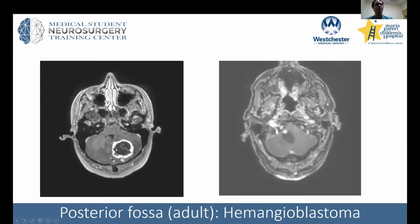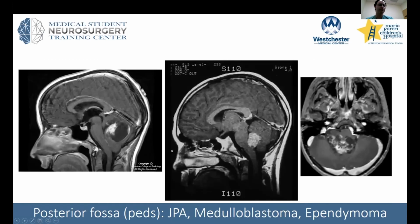They're very highly vascular. In this patient, we got an angiogram and ended up embolizing about a third of this lesion. And again, a very similar presentation of hydrocephalus and incoordination. So things like finger to nose were off. So in children, a completely different differential. Some of the most common ones are JPA, juvenile pilocytic astrocytoma, shown here.